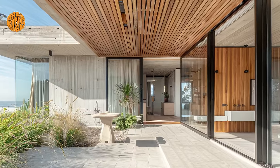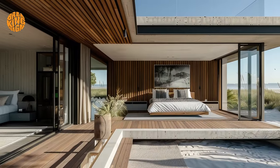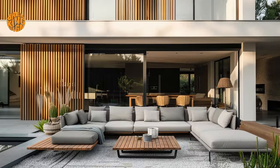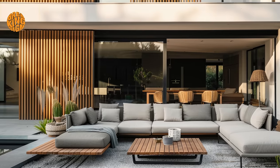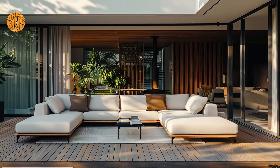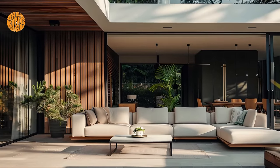Well, as we conclude our exploration of design inspiration, remember that your home is a reflection of your personality and lifestyle. Whether you're drawn to the sleek lines of modern Scandinavian beach houses or the cozy charm of interior havens, there's no limit to the creativity you can bring to your living spaces. Let your imagination run wild and create a home that truly speaks to you.